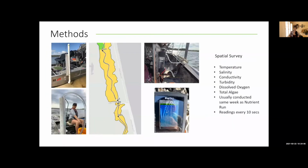And then with my spatial surveys, we've created this flow cell system where we have a handheld, the ProDSS handheld, hooked up so that we can traverse the water system and get readings on all these parameters, as well as GPS locations, so that I can take that and throw it into GIS and interpolate the data to create these spatial maps.